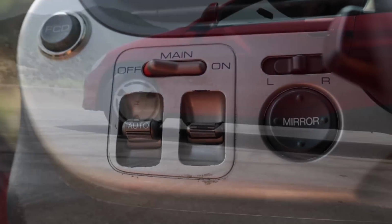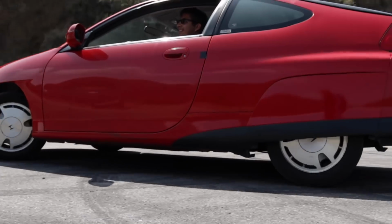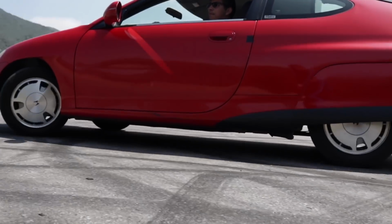Thank you so much, Scotty, for giving me the opportunity to show off my car in front of all these people, and I hope everyone learned something about the 2001 Honda Insight that they didn't know before.